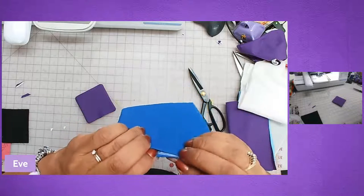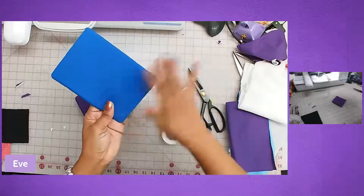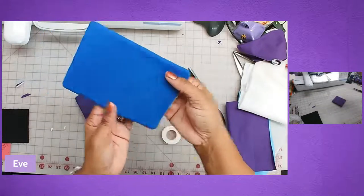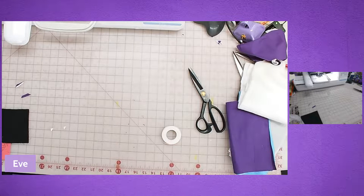You shouldn't be able to see the glue, but I'm taking a risk here. And I'm going to put a piece of butcher paper over the top. And then you just press this. So I'm going to put this on the heat press rather, and go ahead and press this. I'm going to grab a piece of butcher paper. Almost forgot, so that it doesn't stick to my platen. And it doesn't take long.